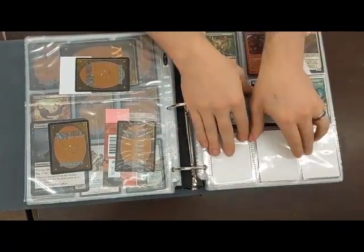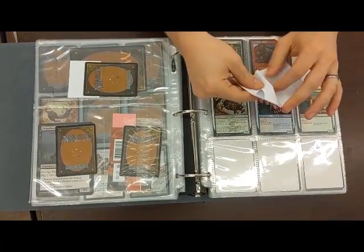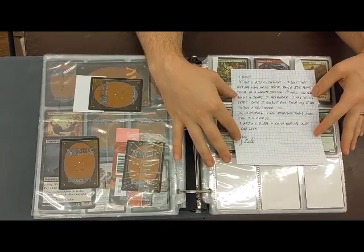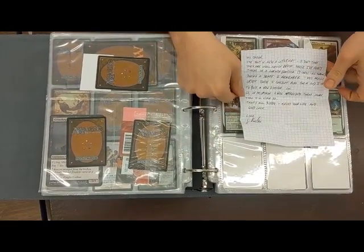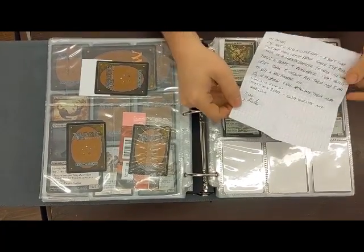And there's this wonderfully written note in here that contains the story of him opening them and being upset that he couldn't play them because he drafted them. Okay. So yeah, it's just really neat to have this little story. It was a nice note. It was a wonderful gesture.